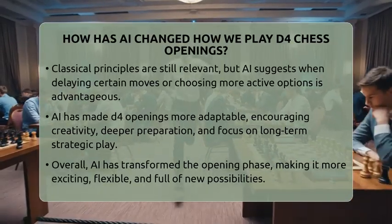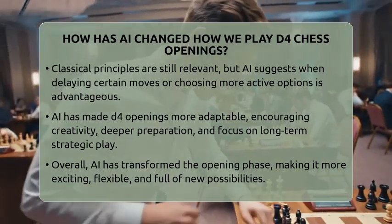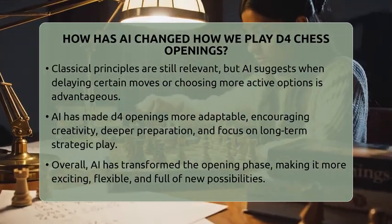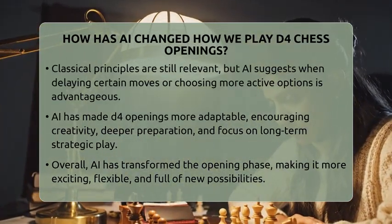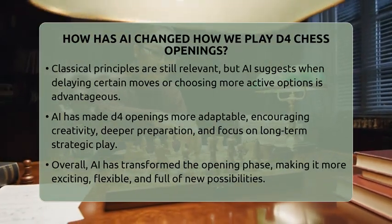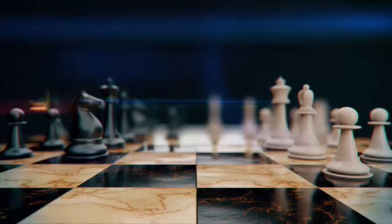In short, AI has made D4 openings more flexible, more dynamic, and more strategic. It encourages players to think creatively, prepare deeply, and focus on piece activity and long-term plans. This has transformed the way we approach the opening phase, making it more exciting and full of possibilities.